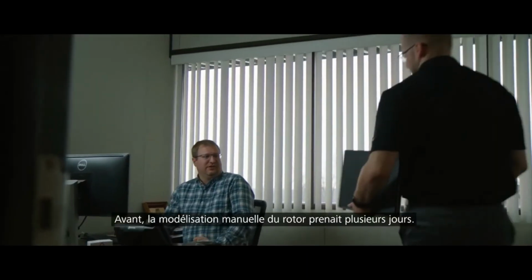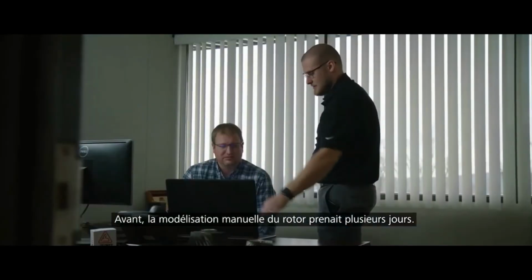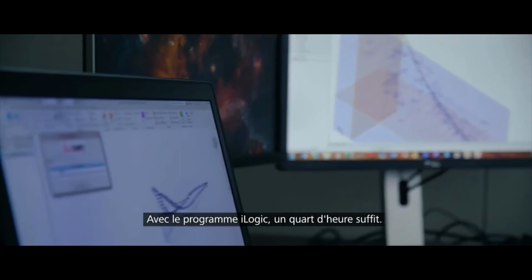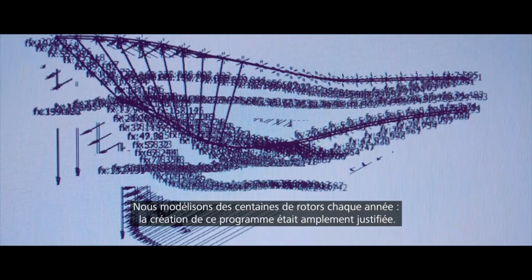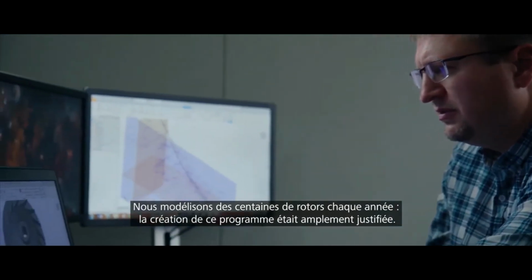Check this out. So to model an impeller manually took a couple of days previously. With the iLogic program, it takes about 15 minutes. If we're modeling hundreds of impellers a year, to create this program was absolutely worth it.